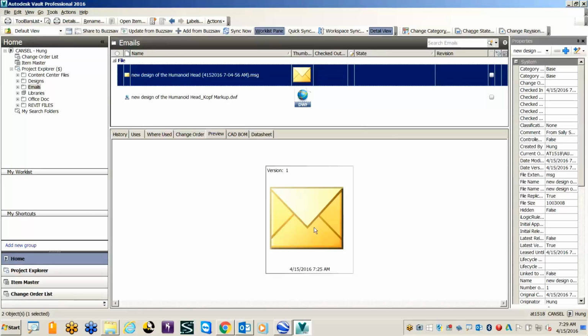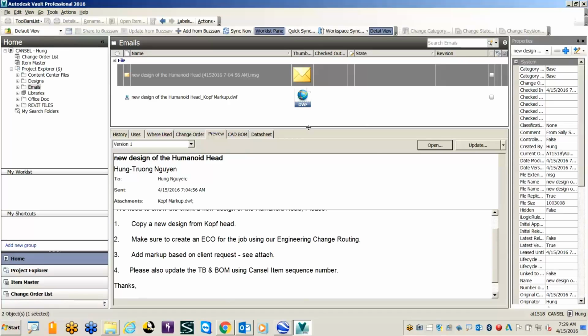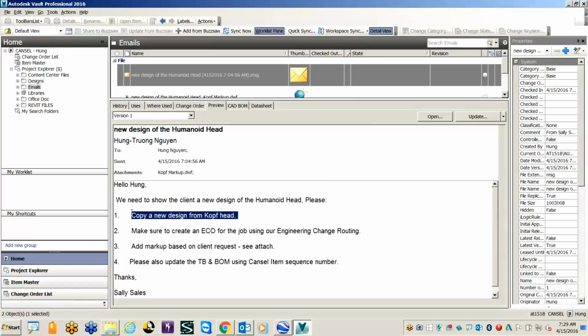So now Hung will go through the content of Sally's email and see what he needs to do based on her request. So from Sally, he knows that he needs to copy a design of the robot head, create an ECO and send it along to the engineering group, add markup and update the title block and build material using Cancel item sequence number. So the first thing he has to do is to copy a design from a current design sitting in Cancel Vault.